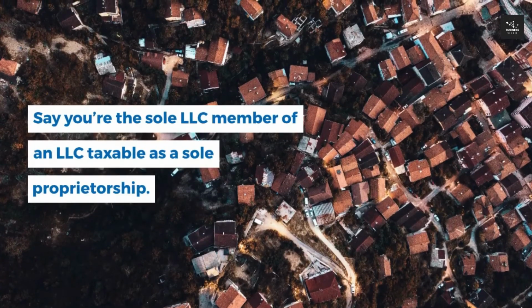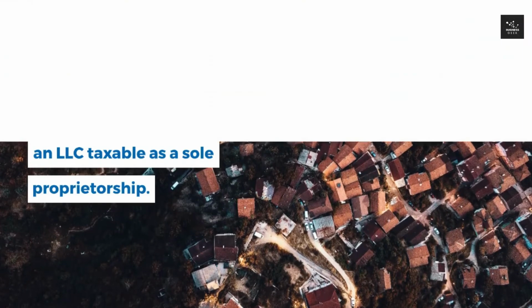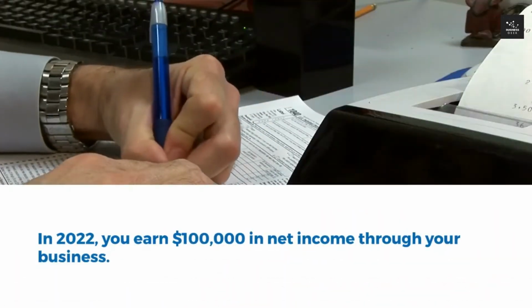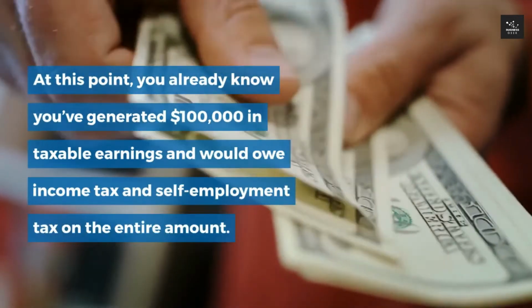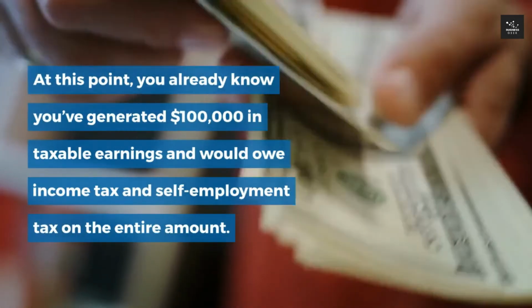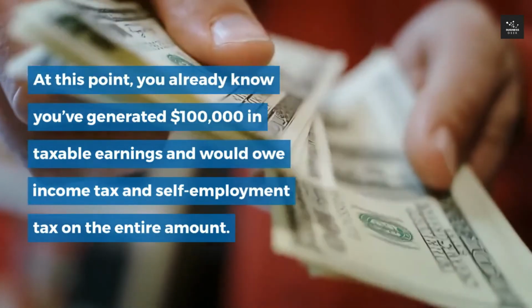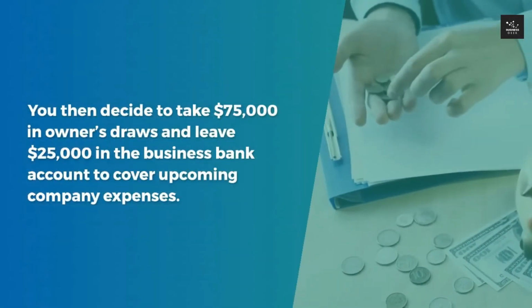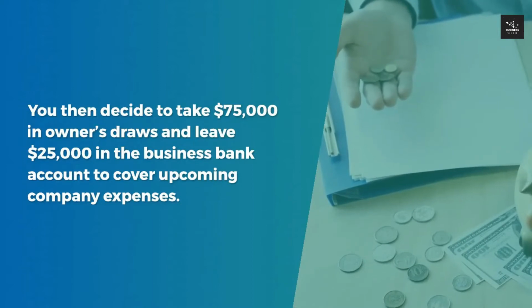Say you're the sole LLC member of an LLC taxable as a sole proprietorship. In 2021, you earn $100,000 in net income through your business. At this point, you already know you've generated $100,000 in taxable earnings and would owe income tax and self-employment tax on the entire amount. You then decide to take $75,000 in owner's draws and leave $25,000 in the business bank account to cover upcoming company expenses.